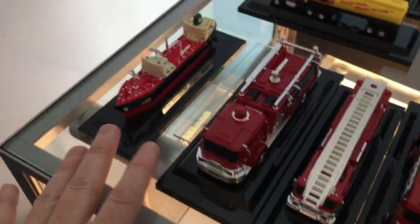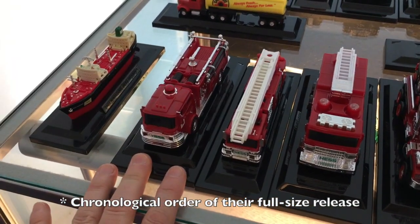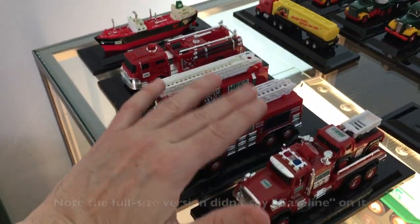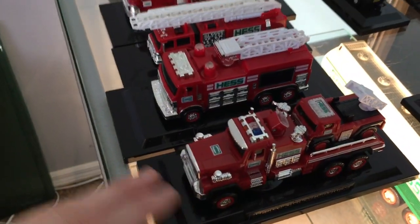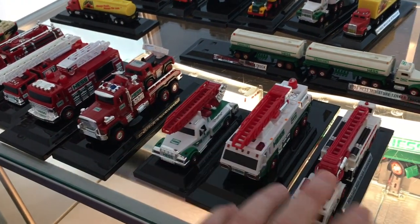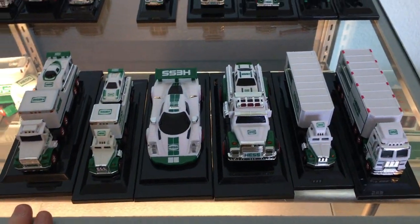So the Voyager obviously is the only ship, but it's red, so I combine it with these guys. Okay, so in chronological order, we have the 70 pumper, which is red, but now you have the 86 fire truck, but it has a white ladder. 2005 emergency truck, which was actually a fire truck, has a white ladder, and then the 2015 rescue has a white ladder. So there you go. There's a little systematic approach to that. Then we move on to here, and continuing the emergency theme, red ladder, red ladder, red ladder, and that's really how I did that.